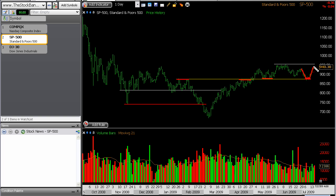This index tacked on 7% last week as well. It's now sitting not far at all from the June high, which is the recovery high from the March low. That's at 956. If this index can push through 956, then it's got a shot to come back up out here and test this November high at 1007. So those are the levels I'm watching there.